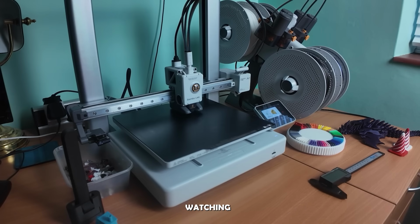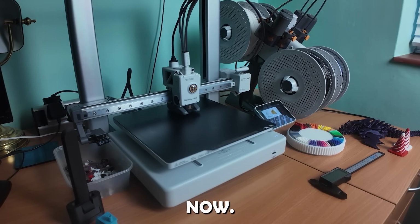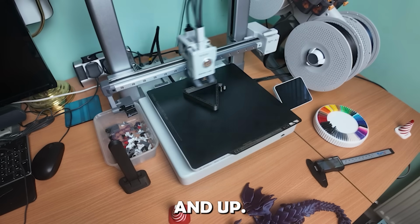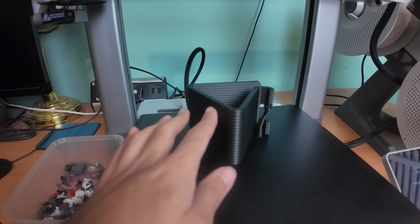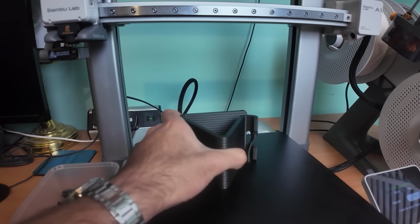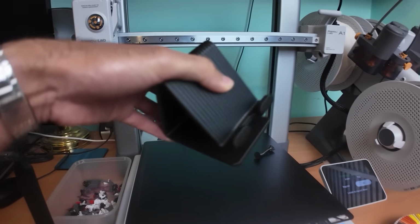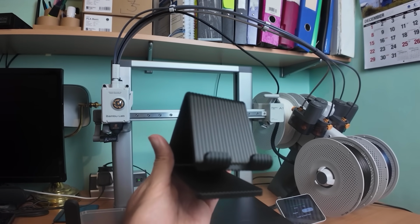It's really cool just watching it. As you can see, it's just drawing out the simple shape right now, and then it just builds the layers up and up and up, and then we get our phone stand. So here it is. I quite like the finish on it. Very nice decision going with the iron metallic. So if we just go ahead and try and pull this off, there we go. You can't buy that on Amazon, can you? So yeah, let's go ahead, put it on our phone.